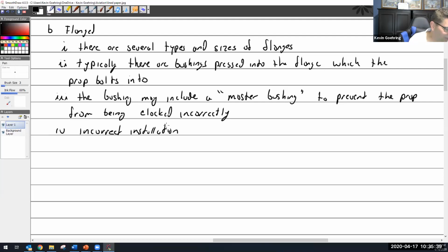And I'm pretty sure yours, Harry, is indexed because it's a 6-cylinder and it's got counterweights on it. Incorrect installation can cause excessive vibration. It's actually funny how many people fly around with their props on wrong.